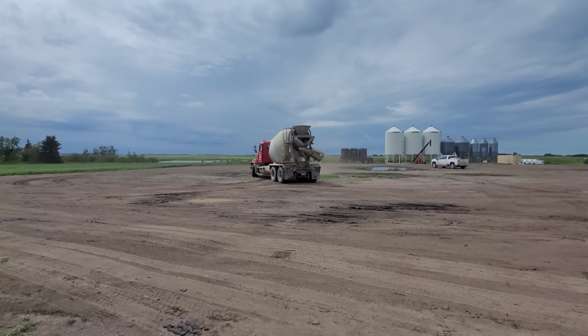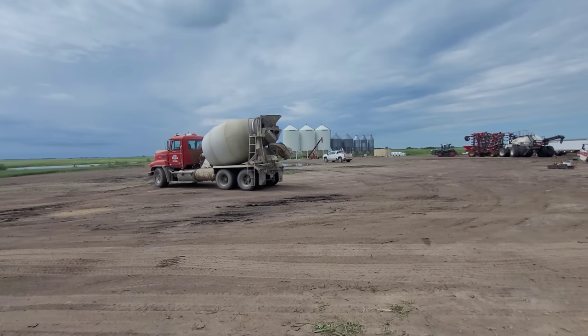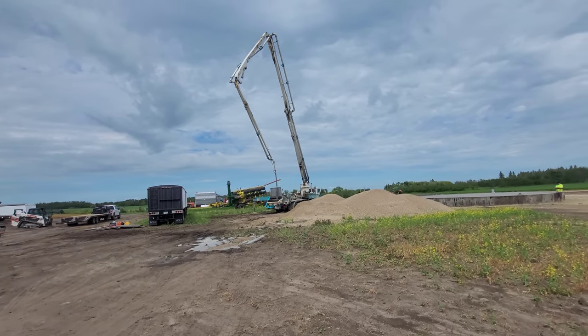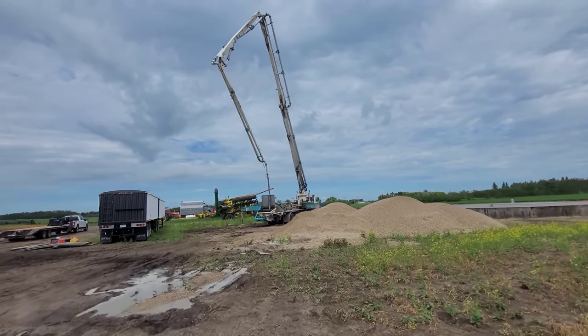I just moved my drill, because I just got here. If I would have been here a little earlier, I could have got stuff moved out for him here. Made it a little bit easier for him. Let's see how long it takes to empty a truck. I was told around 10 to 15 minutes.